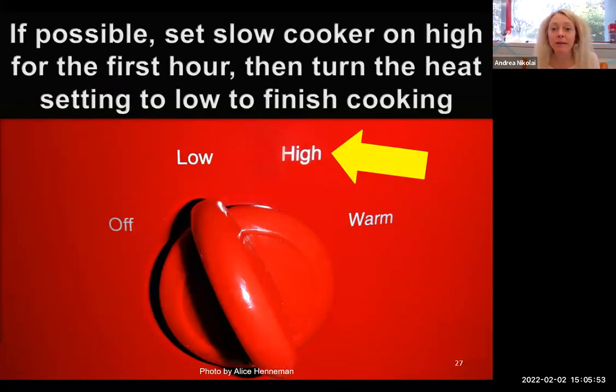So if possible, just talking about the bacteria, you can set the slow cooker on high for the first hour and then turn it to low to finish cooking. If you're leaving for work, for example, the preparation time is limited. While food is cooking and once it's done, food will stay safe as long as the slow cooker is operating. And you can leave it on low the entire time. It's just that putting it on high will help it reach the safe temperature faster, and that can be just extra safety, I guess.